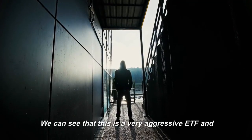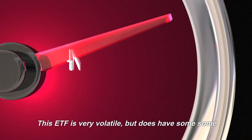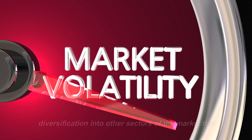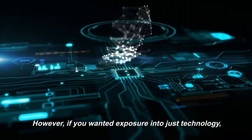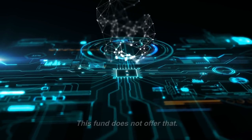We can see that this is a very aggressive ETF that invests in growth companies. This ETF is very volatile, but does have some diversification into other sectors of the market that may outperform when the majority of the holdings in tech begin to underperform. However, if you wanted exposure into just technology, this fund does not offer that.